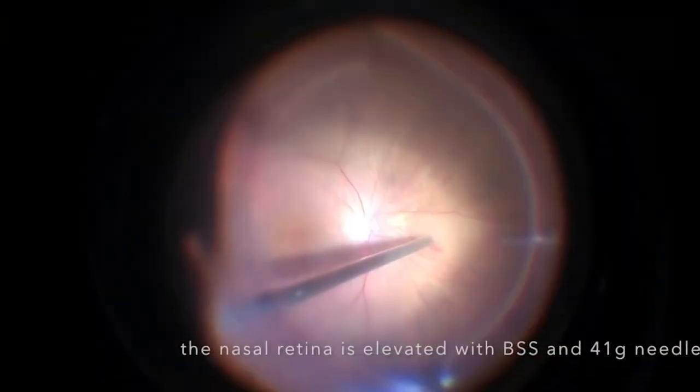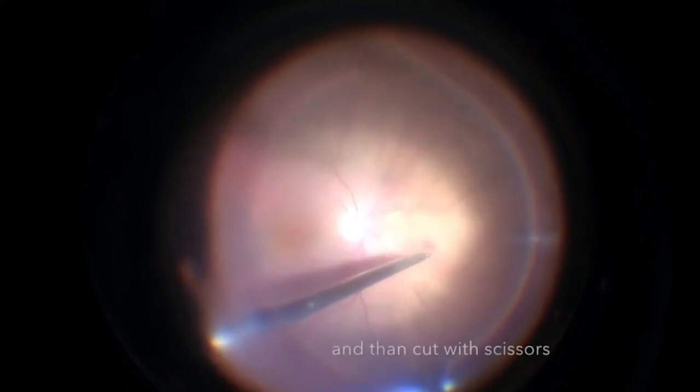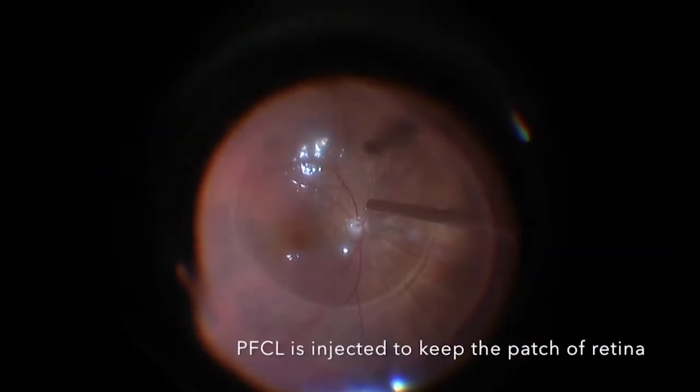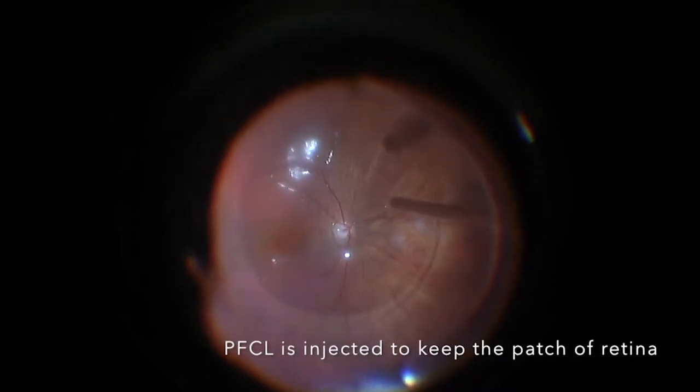And you see the video of the isolation of a retinal patch. In this case, in the nasal side, as you can imagine, there's nothing written on the subject. So many issues are still open: where to harvest, how large. In this case, I decided to isolate the patch. I used PFCL, and then I moved the patch with a tunnel scraper inside the hole. I left some PFCL on top of it.